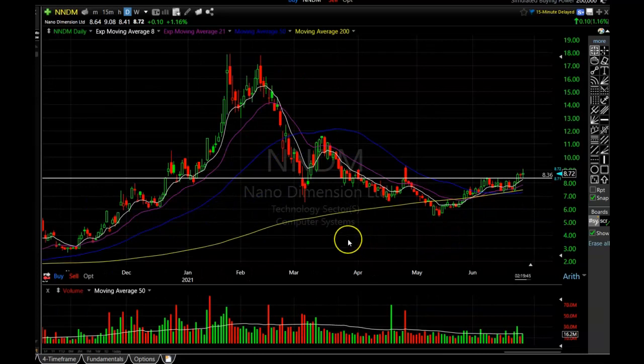We can see Nano Dimensions had a little bit of a spike low back in early March, had a retracement up to over double digits, but then had just started slowly fading. And this was probably testing a lot of people's patience that have been long this stock. And if they weren't completely sold on this stock, they were probably starting to sell off as their position value was really starting to depreciate.